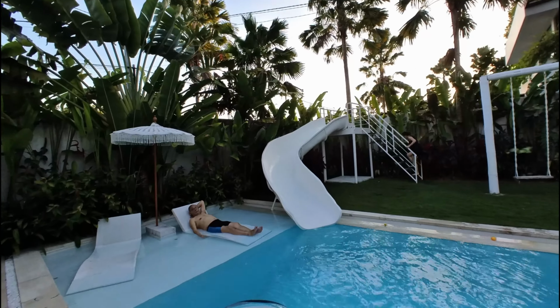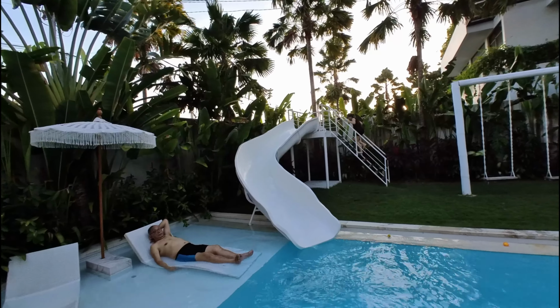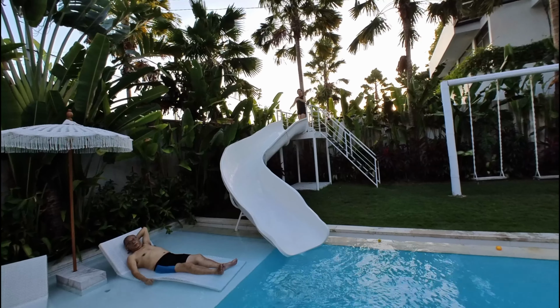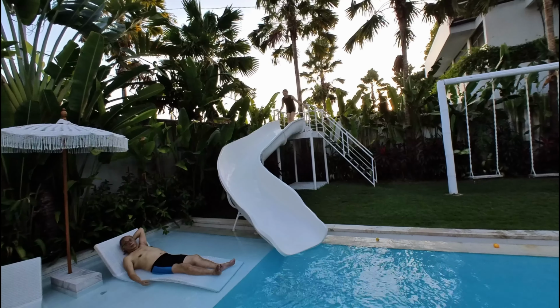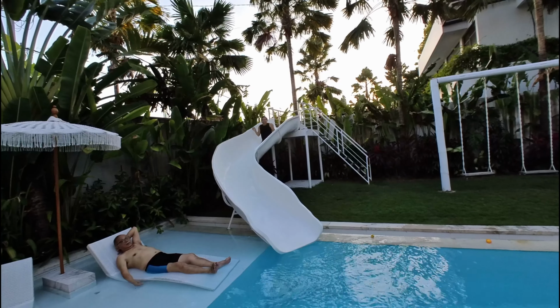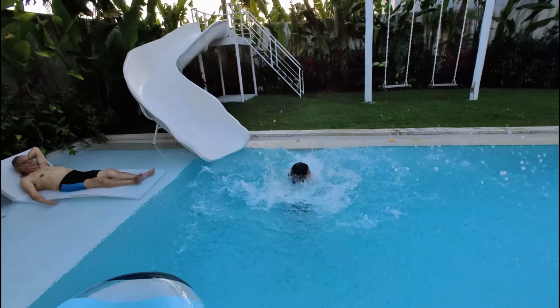Okay, now she's going to demonstrate to us the float. The float, okay? Prepare, ready? 1, 2, 3. Focus on her. Focus on her face.